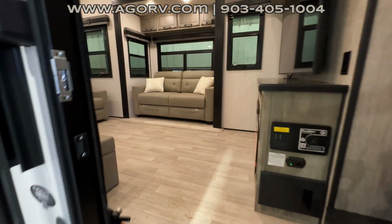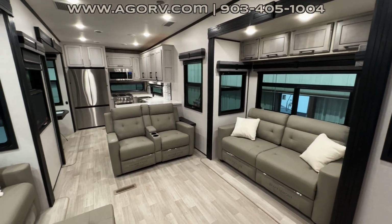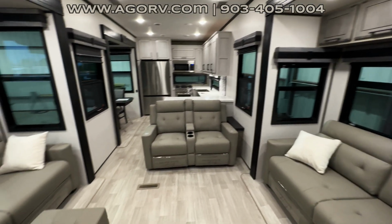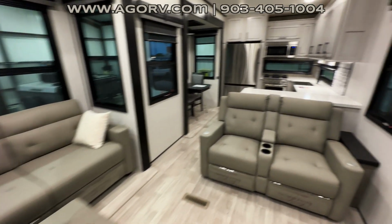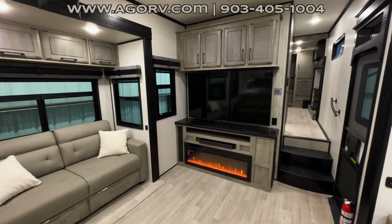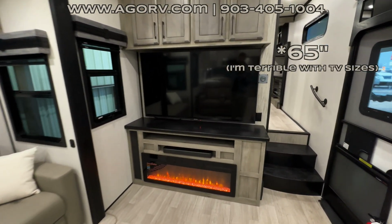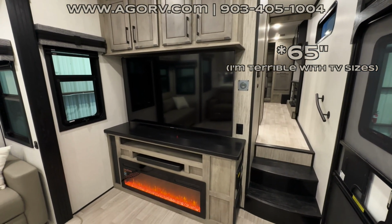And as we walk inside here, this is an immaculate looking fifth wheel. I mean, it is just so stunning in here. Really nice big space here. And then one thing that really makes Durango stand out is this has got to be at least a 75-inch screen TV there. So that is a massive TV, way bigger than anything else I've seen in any RV.